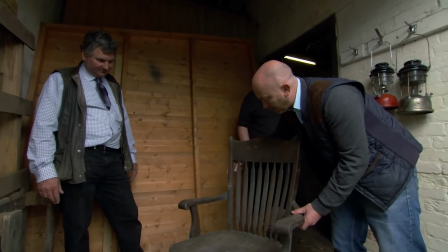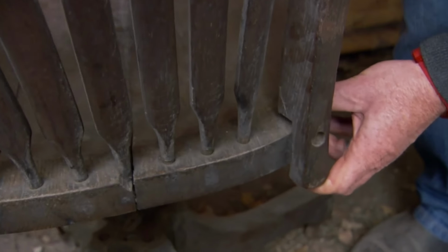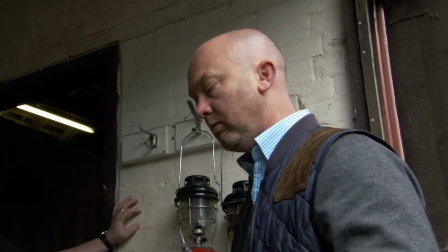But I'm going to have to spend the difference of what I've offered you to what it would be worth fixing it. So that's what it needs. Great looking chair, but it needs a bit doing.